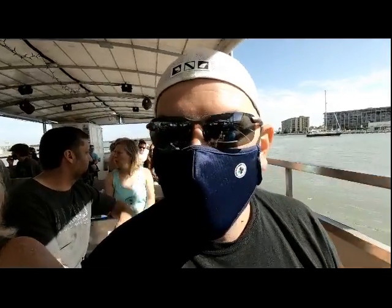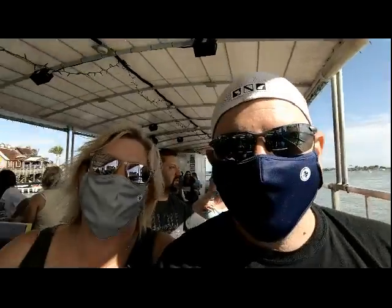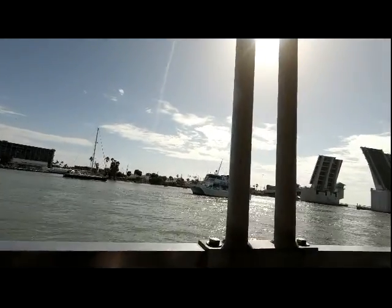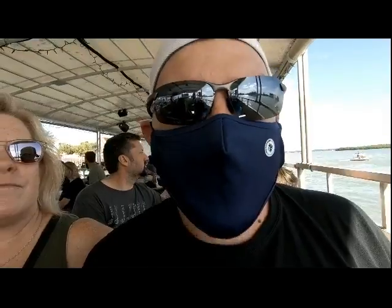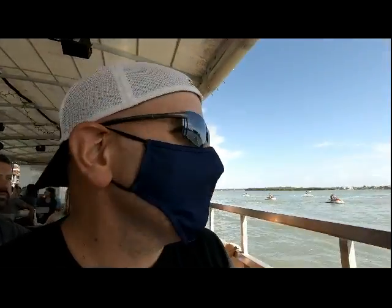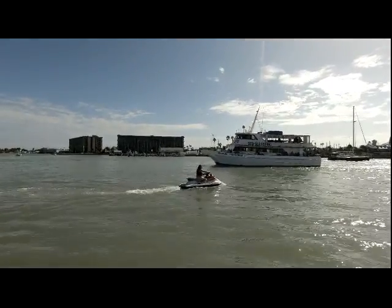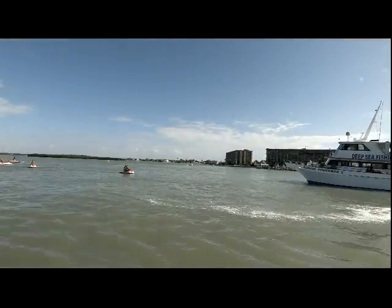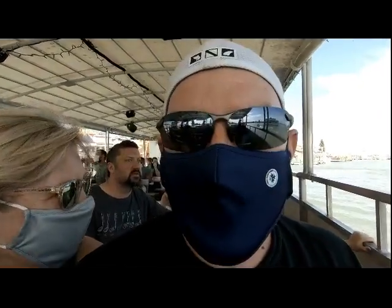All right, so we're on the boat and we are moving. So hopefully we'll get to see some dolphins here shortly. Yep, hopefully. He hasn't told us where we're going to exactly yet, but I'm sure that's coming out here shortly. They do a lot of wave runner rentals here at John's Pass.